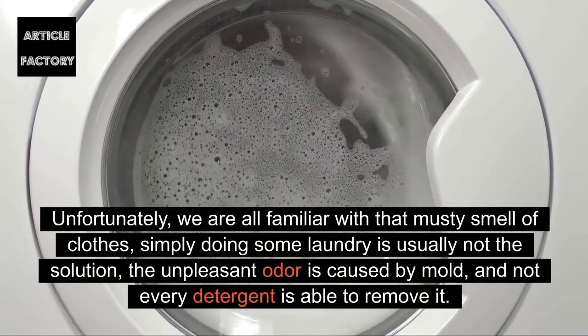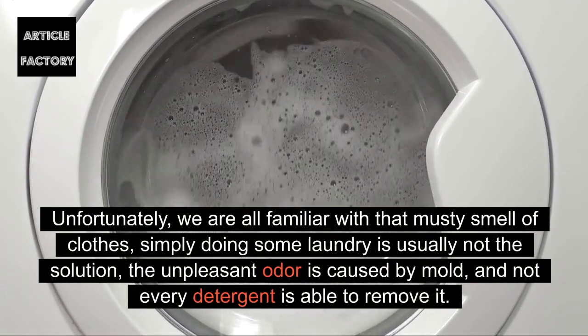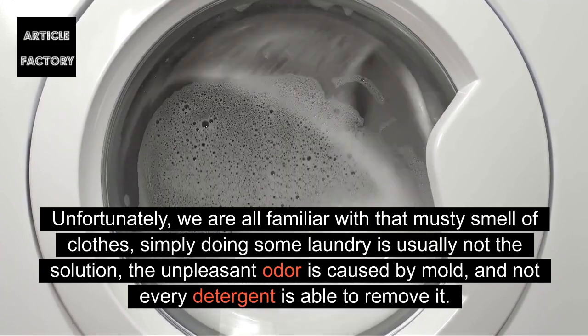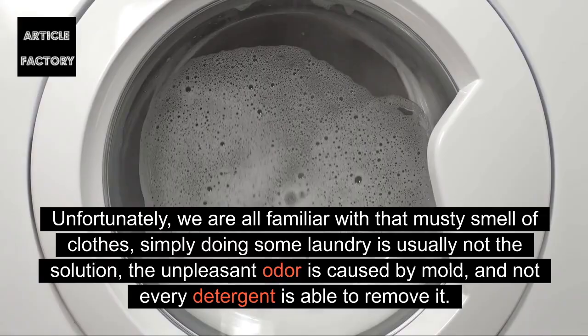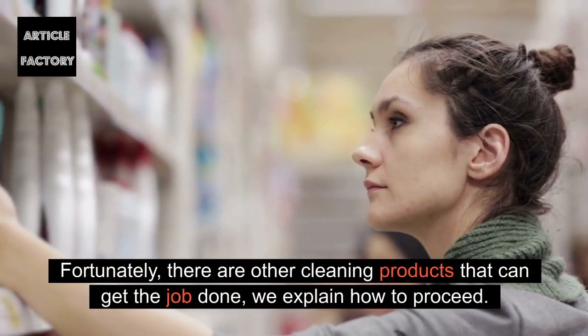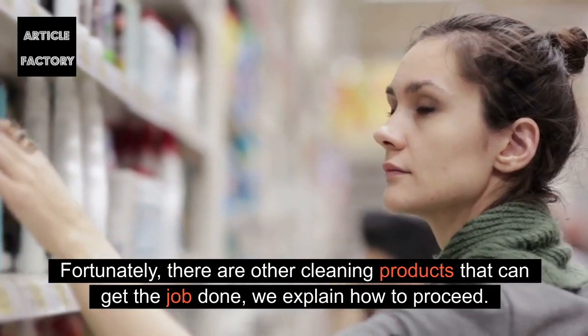Unfortunately, we are all familiar with that musty smell of clothes. Simply doing some laundry is usually not the solution. The unpleasant odor is caused by mold, and not every detergent is able to remove it. Fortunately, there are other cleaning products that can get the job done. We explain how to proceed.